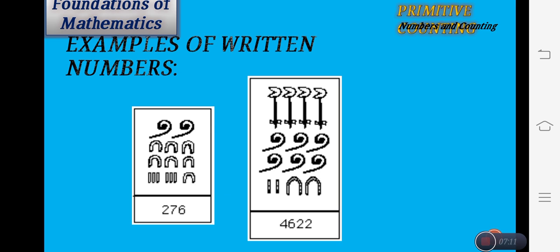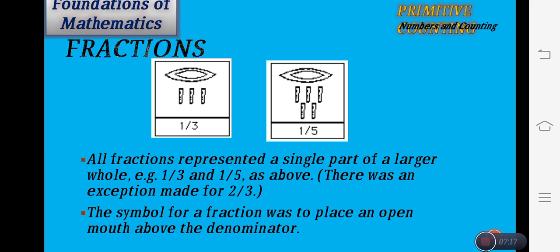So these are some examples of written numbers: 276 and 4622. For fractions, as I've shown, 1/3 and 1/5, all fractions represented a single part of a larger whole. Sample 1/3 and 1/2 as above. The symbol for a fraction was to place an open mouth above the denominator.